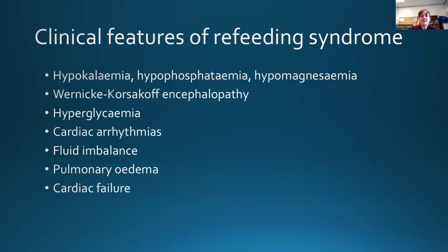Okay, so the refeeding syndrome, the kind of hallmarks of it are the biochemical features. So mainly hypophosphatemia, but also hypokalemia, hypomagnesemia. In its full-blown form, you can also see fluid imbalance, fluid shifts with pulmonary edema and cardiac failure, cardiac arrhythmias. And also the thiamine requirement in these patients is dramatically increased. So in somebody who is not supplemented, or in somebody who has a low thiamine reserve, Wernicke's encephalopathy is a potential feature.